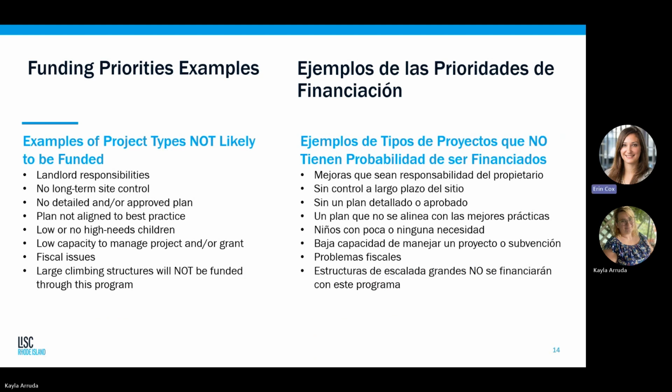So for projects that we're looking to fund, there are also project types that are not likely to be funded. And those are when there are projects that are actually the landlord's responsibility, that there isn't long-term site control of a space, that there isn't a detailed or approved plan, that the plan doesn't align to best practice, that the space isn't serving low or has no high needs children, that they have a low capacity to manage a project or a grant, that there are other financial or fiscal issues. And also large climbing structures are not required by regulation, are not necessary for best practice and outdoor play, so they will not be funded in this grant process.